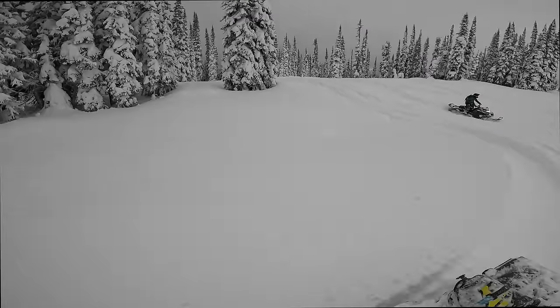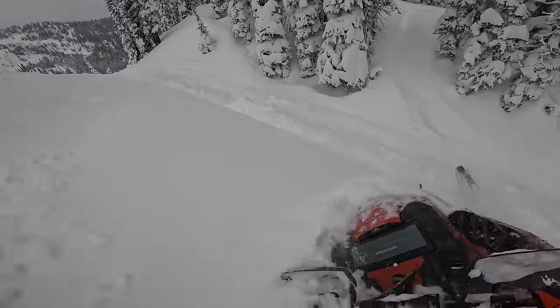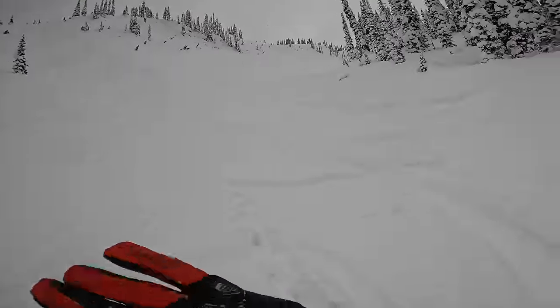Just waiting for a yawn, suck. And then we're gonna drop back down to where we were. Okay, there's Jesse. So we came down that chute, we're just gonna work our way up.